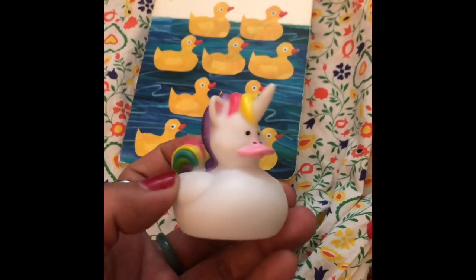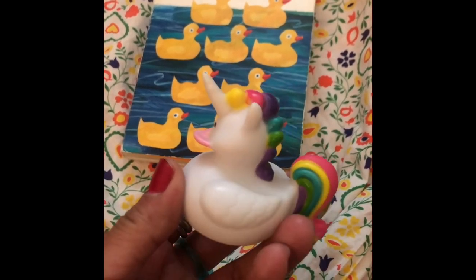This is one of the ducks I have in my rubber duck collection.